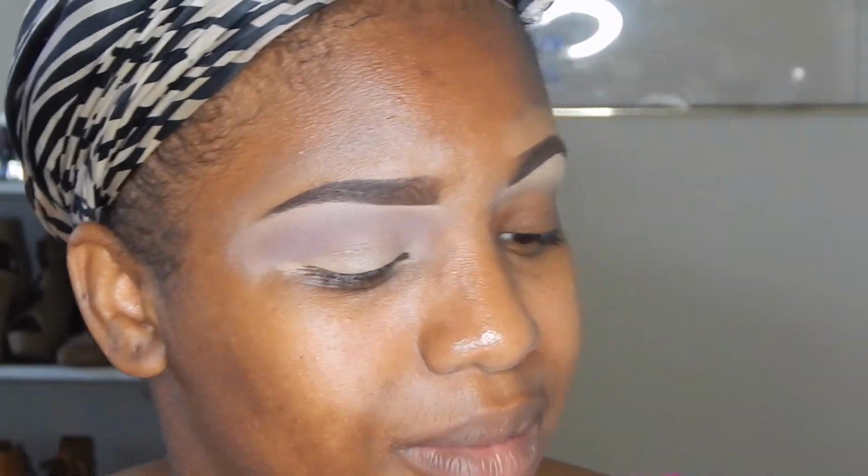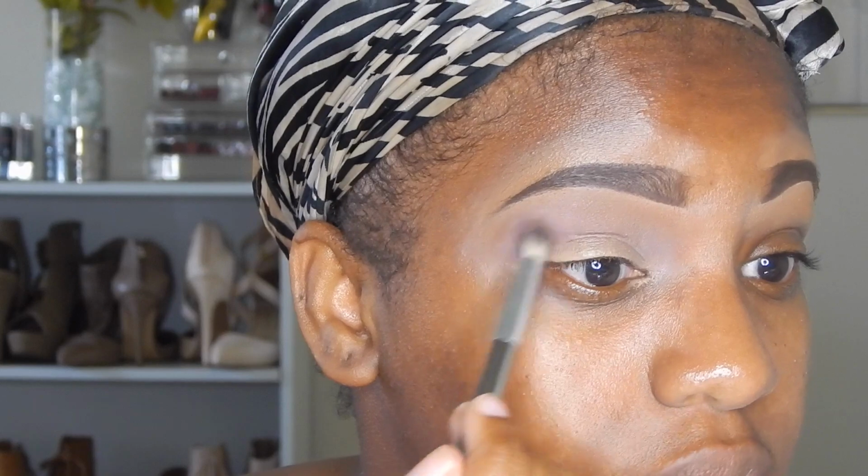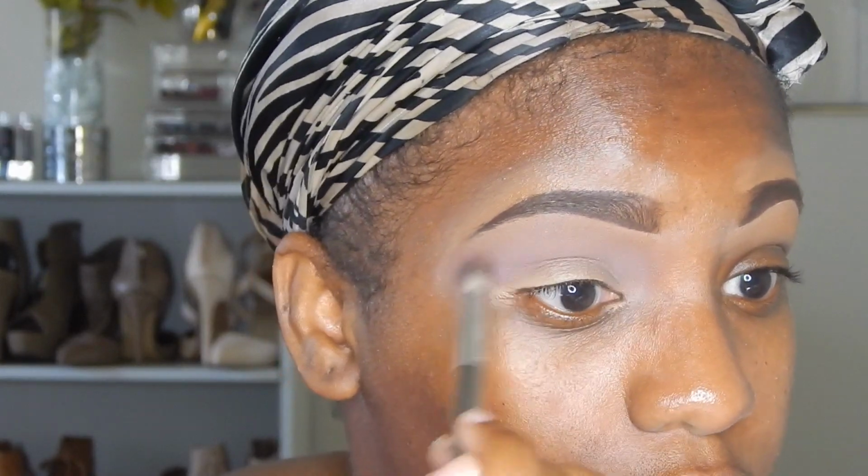For the brow highlight, I'm just going to take my foundation powder and set that because I don't want it to be ashy white. I want it to be more like a nude color, the same color as my skin. Then we'll go back into that lighter shade that I was using earlier for the transition color and just smooth that out and even out that brown that I just put there.